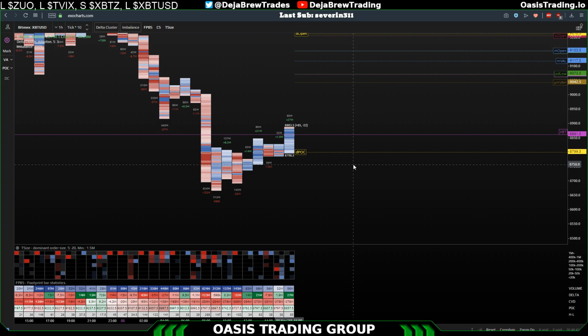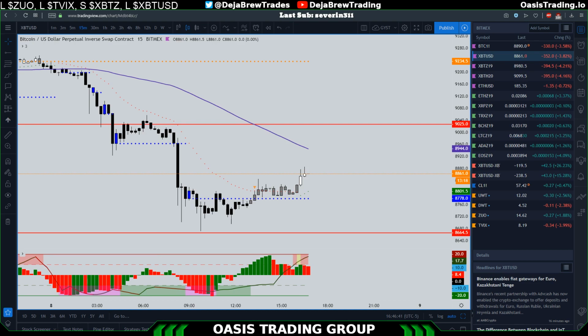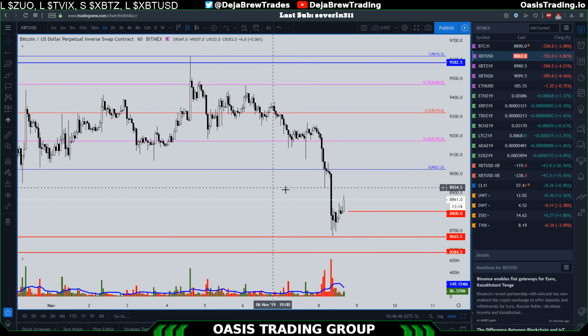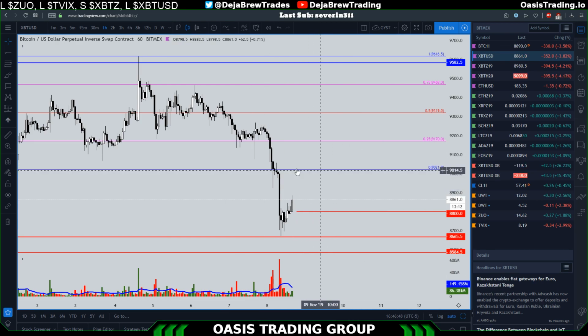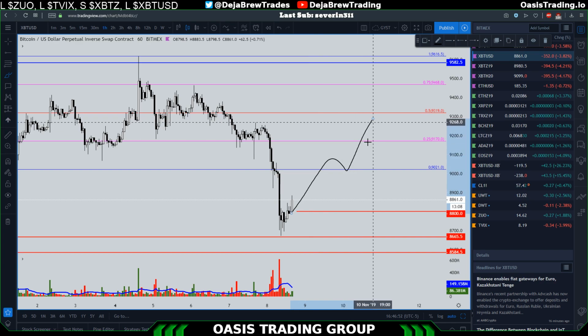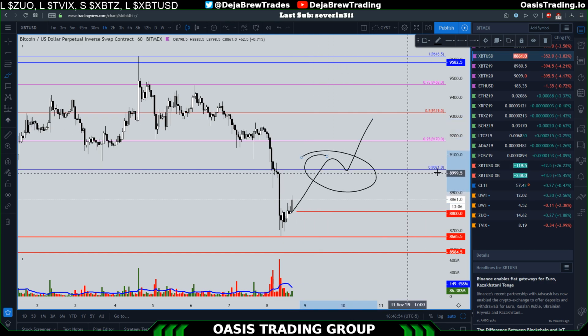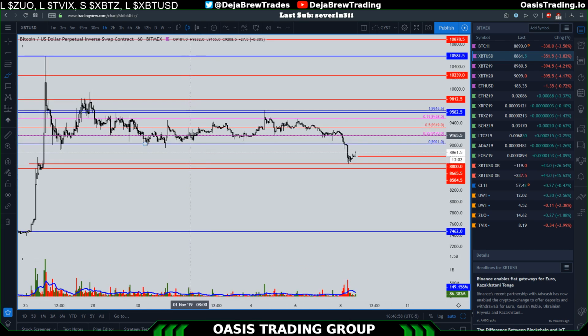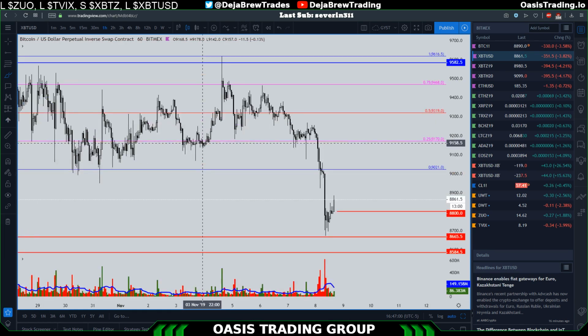If it closes above 90.50, would that be bullish? I wouldn't say anything's really bullish until you, yeah, 90.50 below the distribution low. So we need to get back above and regain this distribution low here. So 90.20, 90.50, that would be slightly bullish.